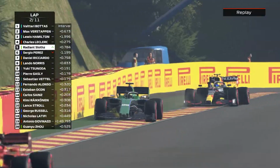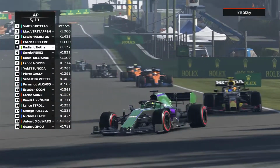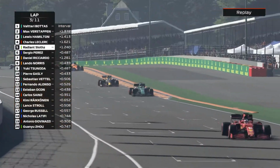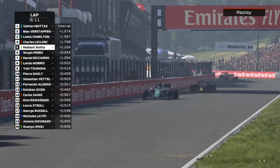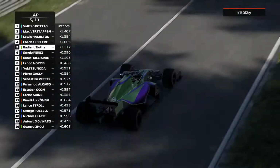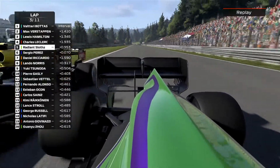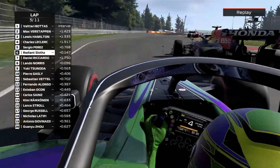As they come down the hill, Radiant Slothz already pulling out a second lead over Perez. There's definitely something wrong with that car. As we rejoin them now onto the start of the DRS activations, Perez has managed to come back into range and will no doubt have a massive amount of overspeed. He's already caught the back of the Radiant Racing car, which is not quite at the top of its game just yet. Zhou Guanyu still down in 20th as we see Perez gliding by with no issues whatsoever.